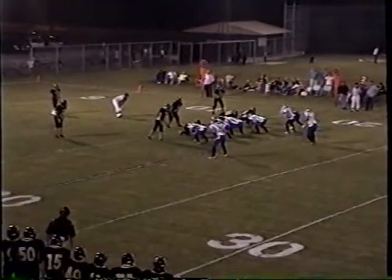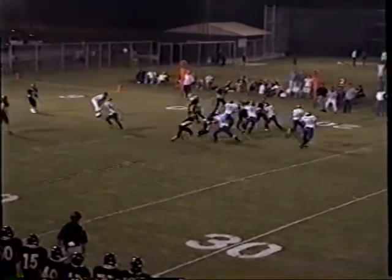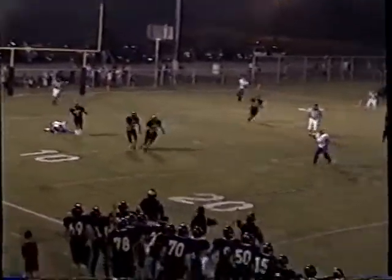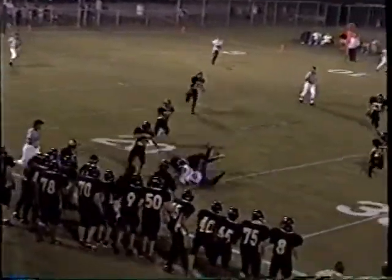Carter in the shotgun, quarterback for the Bison. Motion on 26. Carter looking to pass. That pass is hit for number 21. Picked off by number 29 right in at the 20. 25, 30, 40.